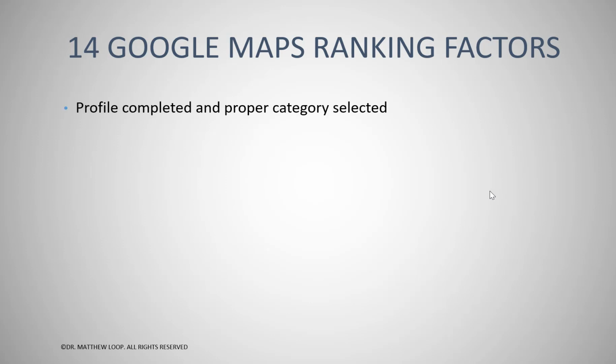Write these down. There are 14 of them. Your profile needs to be completed in its entirety and the proper category selected. You wouldn't believe how many doctors don't even have category listed as chiropractor as their primary category. That's the number 1 thing. Make sure it's relevant. You're listed as a chiropractor. Number 2, complete the profile. Anytime Google ushers in a new section or feature, use it. You can guarantee there will be some weight to it.